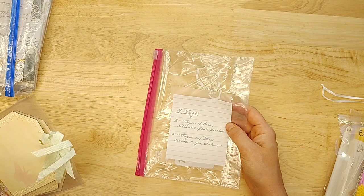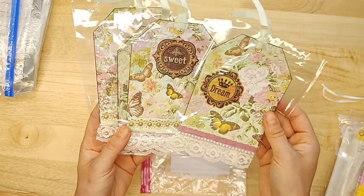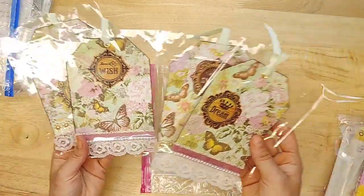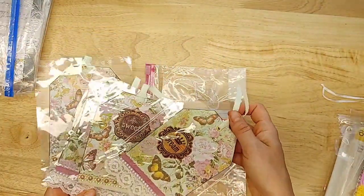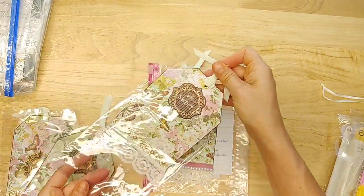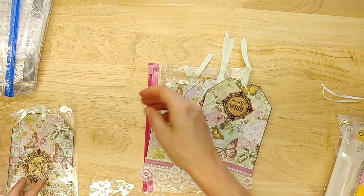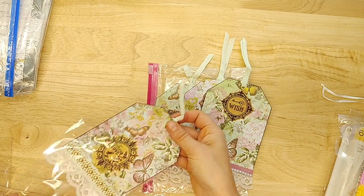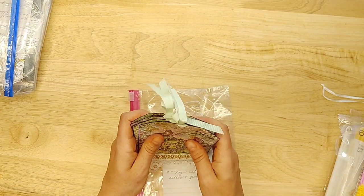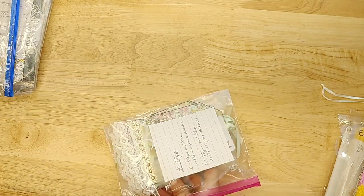Four tags, two tags with lace ribbon, faux pearls, two tags with lace ribbon and gem stickers. Oh, wow, they're even in individual baggies, which is great, but I'm not going to be able to photograph them that way. So I'm just going to pull them out here and put them in one bag. That way we can see them better. Look at how pretty they are. Those would be even pretty as a tag on the front of a journal. So gorgeous. They're stitched. Put those together in there.